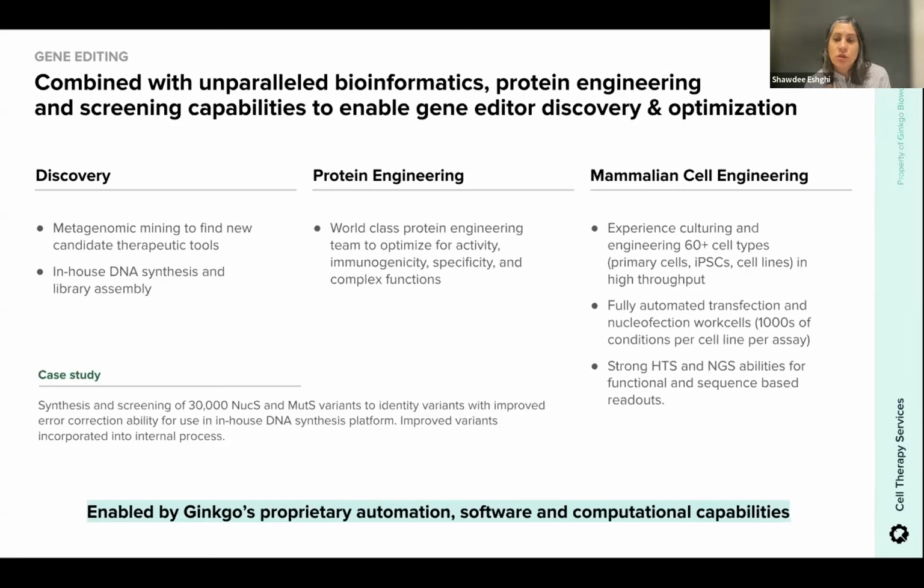And so our ability to test these gene editors in your therapeutic cell of interest is unparalleled. And as a case study for something that occurred a long time ago here at Ginkgo, we undertook a new DNA binding enzyme engineering campaign to improve our in-house DNA synthesis platform. In that work, we were able to synthesize and screen 30,000 different DNA error correcting enzymes, and we were able to select variants that had improved performance, and these are in use in the internal process today.